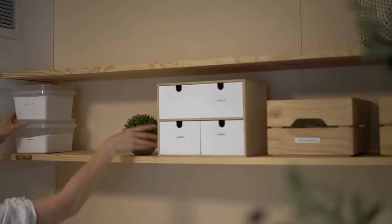The system that I have in the refrigerator with those narrow containers definitely helps the cleanup and the unloading as well. So it's definitely something I really like about this setup.